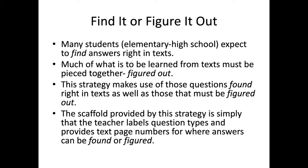Some things have to, though, be figured out, and those are a little bit trickier. And that is where some of our readers need support in how to even consider thinking about those questions and then answering them. So this strategy makes use of those questions found right in texts as well as those that must be figured out. The scaffold provided by this strategy is simply that the teacher labels the question types and provides text page numbers sometimes. Sometimes I do that and sometimes I don't, for where answers can be found or figured.